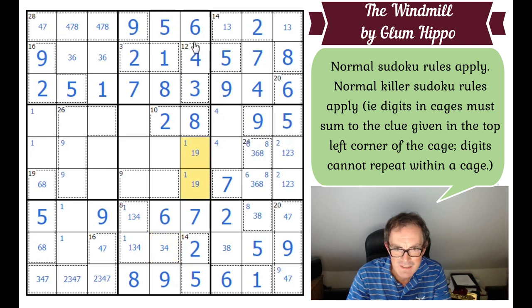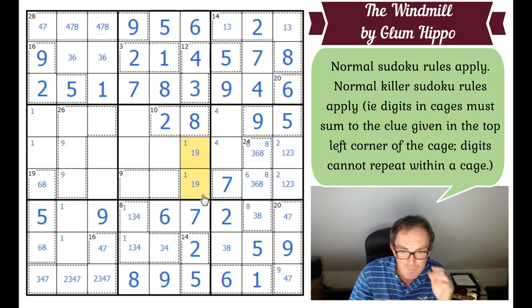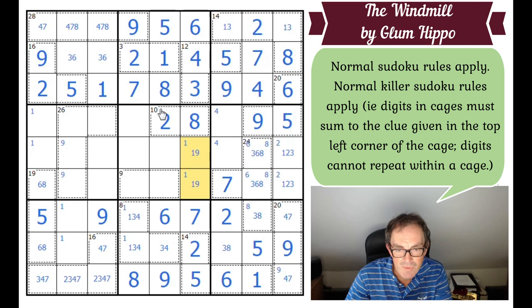These are not 8. You can see what Mark meant about it just being a superb killer Sudoku. Often, I mean, there's nothing wrong with it, but some killer Sudokus have a brilliant opening trick, but then once you've figured that out, they collapse. This has not collapsed. This has most certainly retained a lot of its bite. Okay.